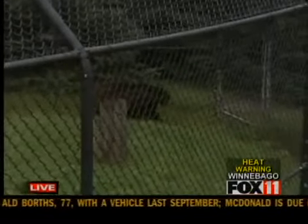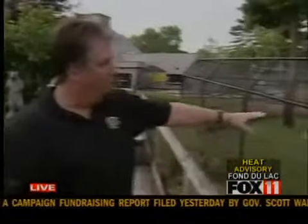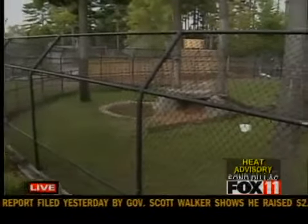They also have pools, so we've got a pool out here. We'll also have sprinklers set up throughout the day as well. We'll watch her behavior. We also have what we call little ice treats, and that's going to be important today.